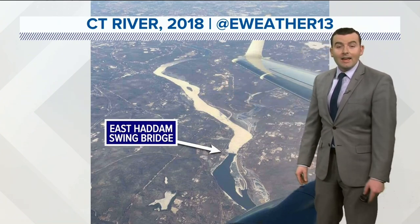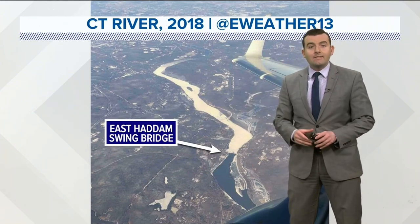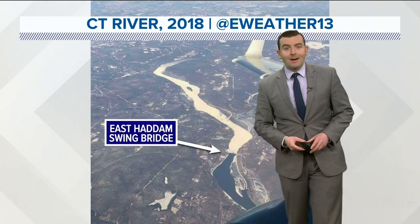That's why we've seen the U.S. Coast Guard cutter going up the river trying to break apart that ice so big sheets of it don't get stuck at the bridge and at other bends along the river.